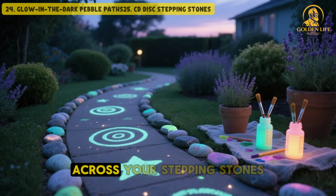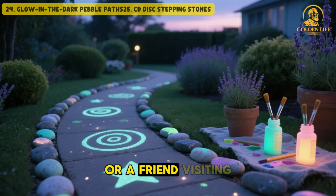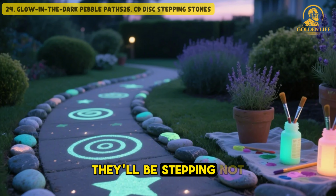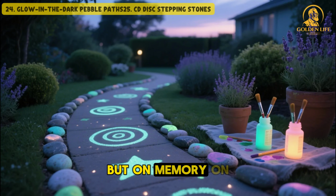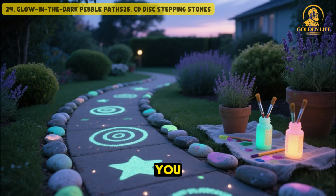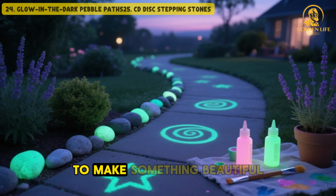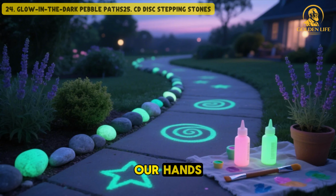And when someone walks across your stepping stones, perhaps a grandchild with sticky fingers or a friend visiting for tea, they'll be stepping not just on stone, but on memory, on care, on quiet creativity. And you'll know that even small things, when placed with love, can light the way. Because in this life we don't always get to start fresh, but we do get to make something beautiful with what's already in our hands.